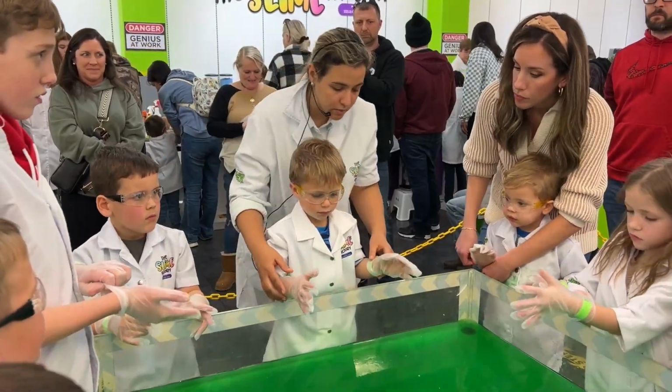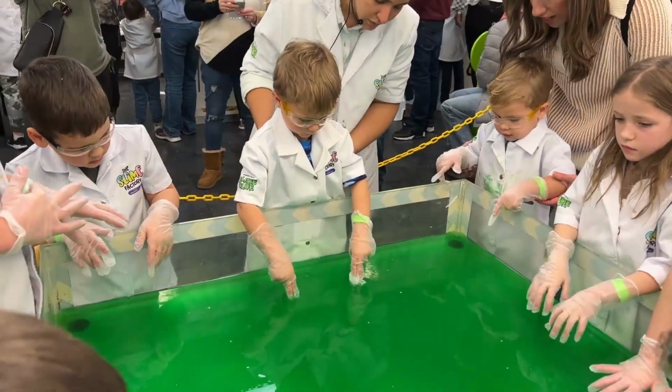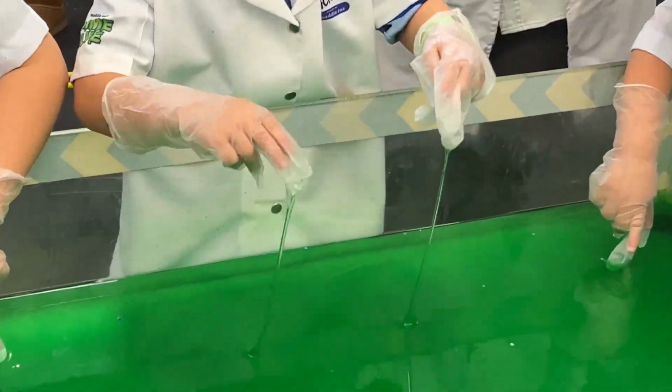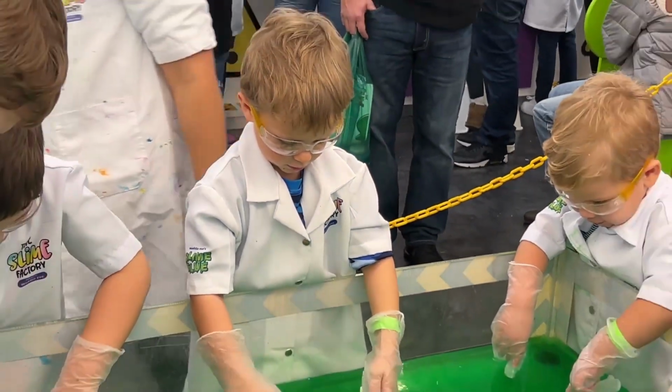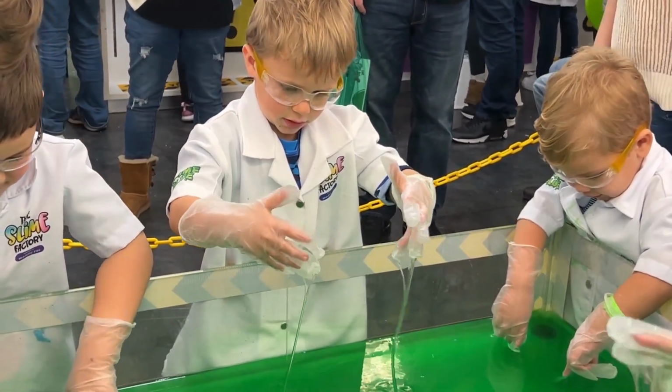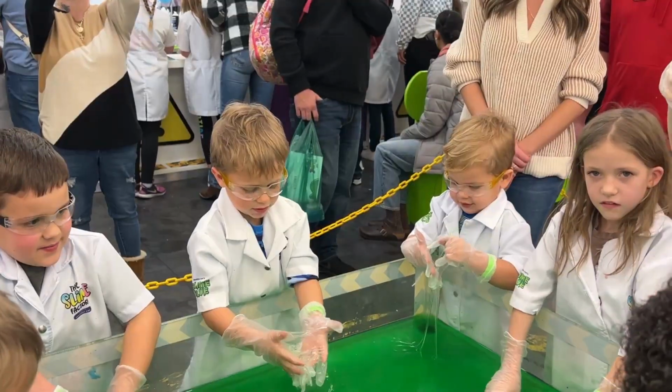Now time to get your fingers in the slime pit. This was supposed to be just one finger. There you go. Just your finger. So this was the Slime Factory in Evansville, Indiana.